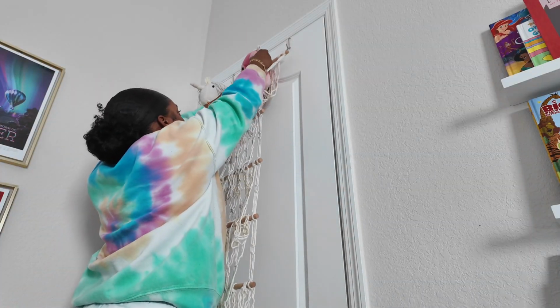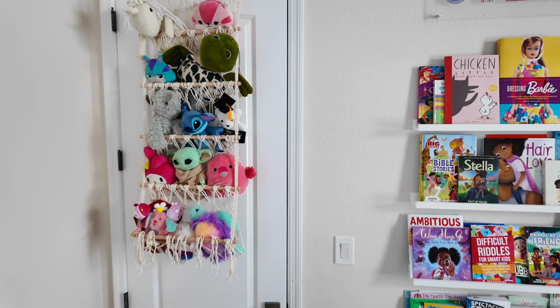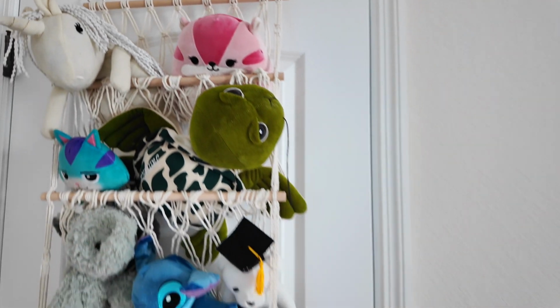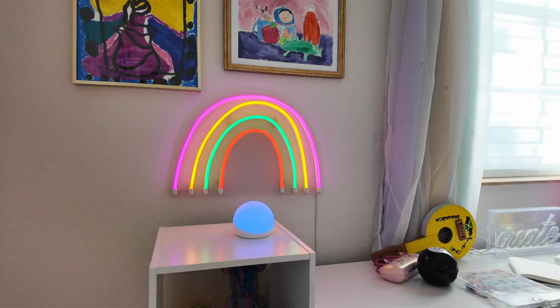I also found this little stuffy holder that hooks right over the door, and I got that from Amazon as well. Stella loves her stuffies, and she has so many, but they were taking up too much space in her toy box, so this is a perfect storage solution.